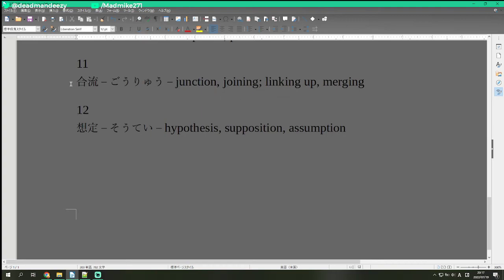Number 11 makes a lot of sense with goryu. Go on the left side, to join or to meet, and ryu on the right side, a flow, to flow. So to flow together, or to join together in flow, is a junction, joining, linking up, or a merging. Think of two rivers joining up into one big river, flowing into each other. Flowing into a meeting.